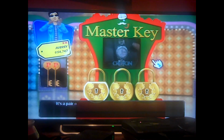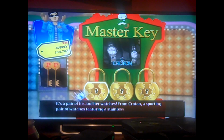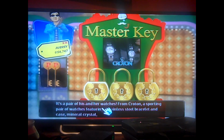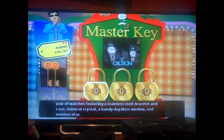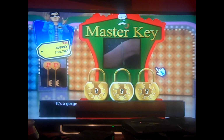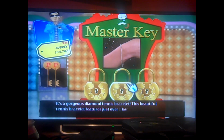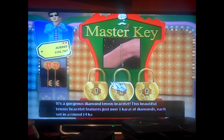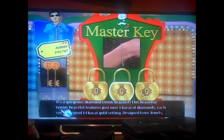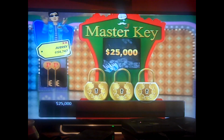Our first prize: a pair of his and her watches. Nice. From Crowdney Sporting. Hopefully, one of these keys will have the cash. A bracelet and case, mineral crystal, a handy day and date window, and mother-of-pearl dial from Crowdney Watch Company. Next up, it's a gorgeous diamond tennis bracelet. Nice. This beautiful tennis bracelet features just over 1 carat of diamonds, each set in a round 14-carat gold setting, designed by Jewels by Angelo. And finally, $25,000!